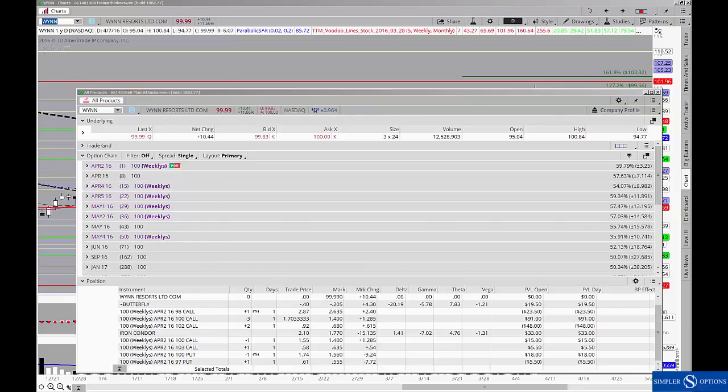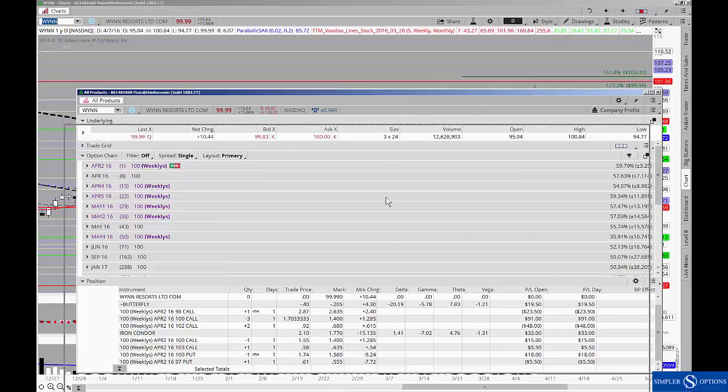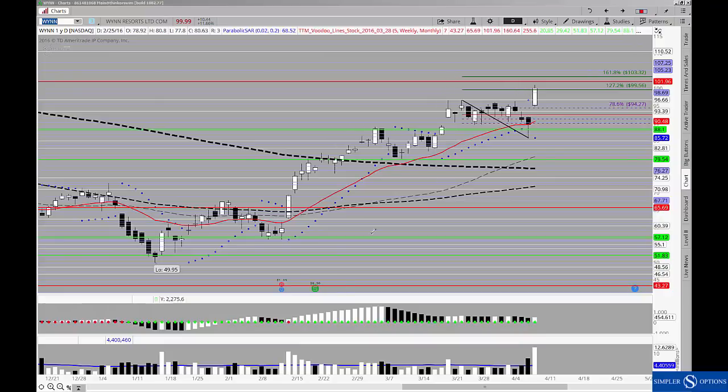So we took in a $2.10 credit on this. What you try to do with these is take your profits at half of the premium we sold it for. So here at 210, try to buy it back somewhere around $1, and I think that's a great way to participate in those for very short-term trades, and I think that will also be valid into next week's expiration.